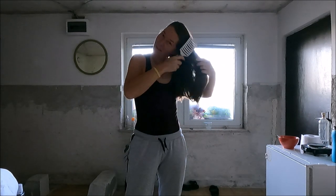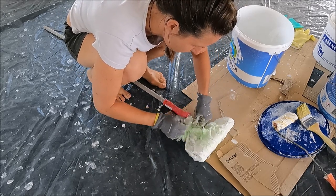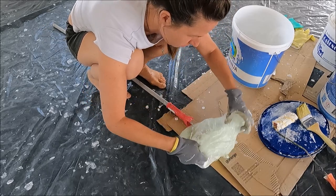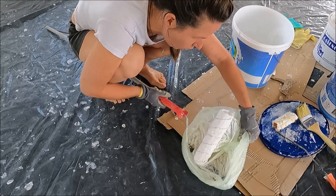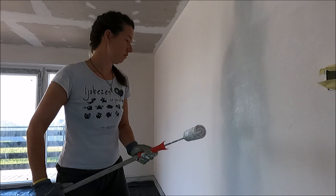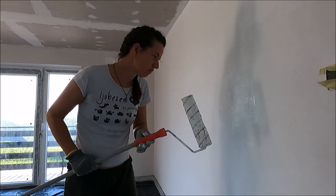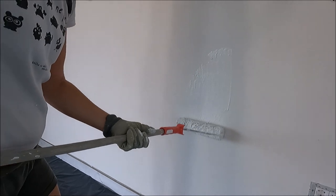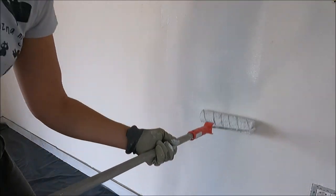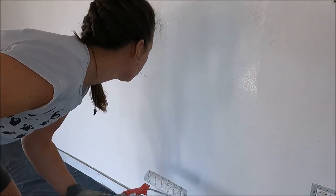Good morning! It's time to continue painting. Okay, let's see what's happened with this one. Is it still moist or is it dry? It's not dry. You see how many flakes are gonna be there, or whether it's gonna be okay. I'm not sure if I like this, but it's looking quite good. There are no flakes. A little bit, but not that much.